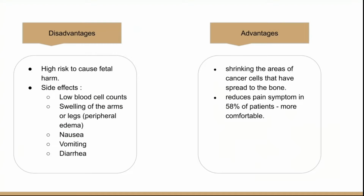However, the radium-223 radionuclide could shrink areas of cancer cells that have spread to the bone. This results in reduced pain symptoms in 58% of patients and also helps the patient feel more comfortable. This result is supported by an Italian study in 2015, in which radium-223 was shown to be an effective and well-tolerated therapeutic option in patients with metastatic CRPC.